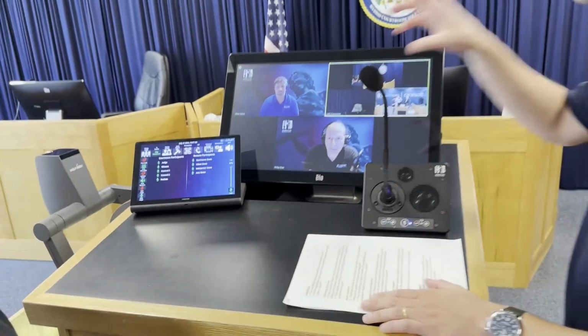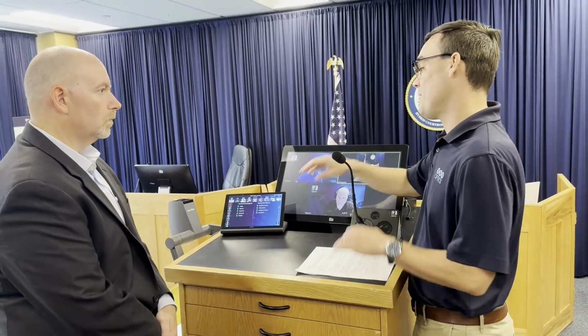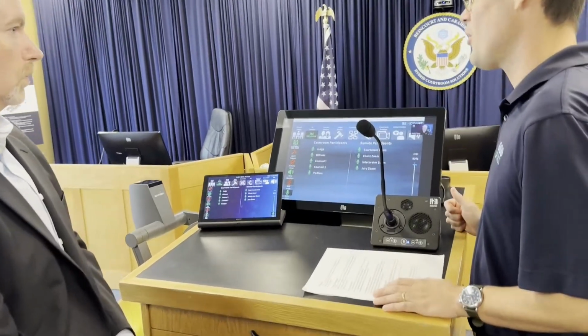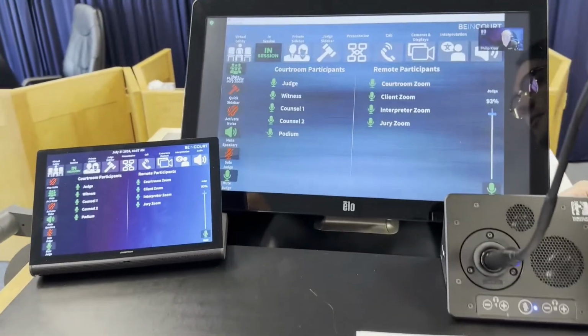Beautiful. Now, I'd love to get into this touchscreen here. This is designed specifically for courtrooms. Chris, I understand you are one of the programmers behind this. Why don't you walk us through this really cool touchscreen?